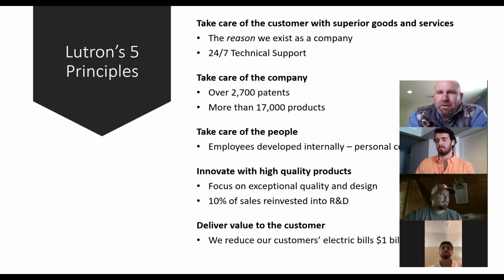One of the biggest things I want to point out is 24/7 technical support. So even if the customer can't get a hold of you, and it's a Lutron issue for whatever reason, maybe it was a lightning strike or something like that, and it wasn't even with the product itself, they can call Lutron and get help. There's somebody there 24/7, even on Christmas and Thanksgiving, all those days. That's a really big piece for Lutron, to make sure that your customers get somebody they can talk to.